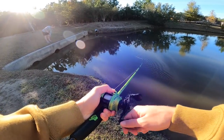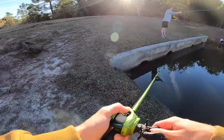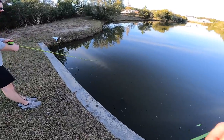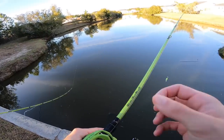And it, I mean. You know what that is? He hammered it. Shopping cart. No way. I think so. I caught him off a shopping cart. It is a shopping cart. That's crazy. Dude, that's crazy. That's the title of the video. I caught a big one off a shopping cart.